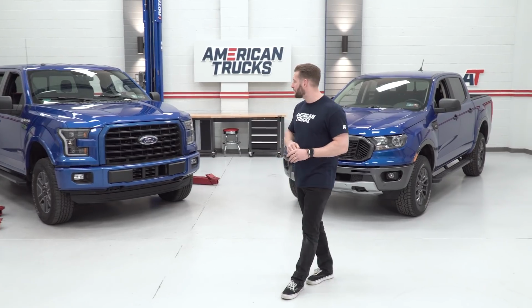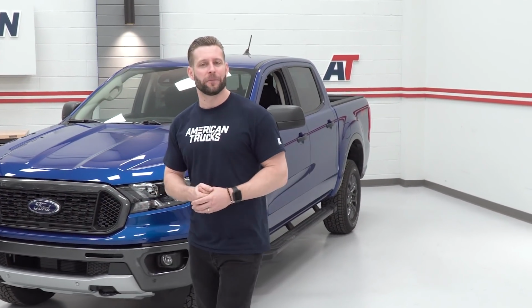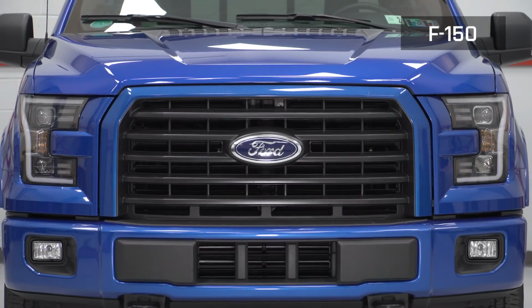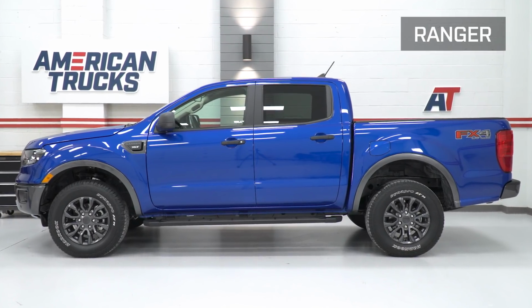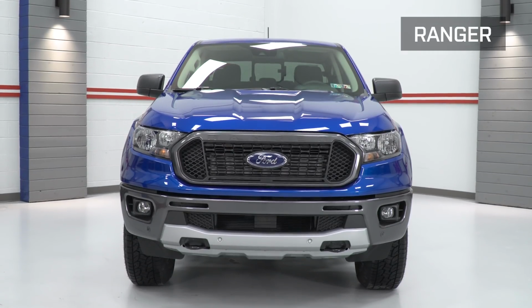But let's move to the side and the rear because we do have a big thing to talk about back there. Good opportunity to talk about styling. Don't want to get too hung up on it though because it's very subjective. However, me personally, I always prefer the boxier lines of the 2015 and newer F-150 to the softer lines, if you will, of the Ranger. But great opportunity to ask you guys, which one do you prefer in this regard?